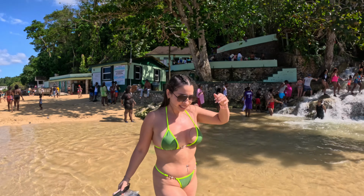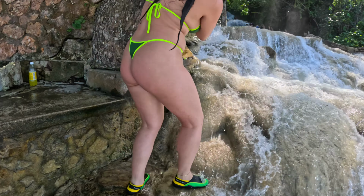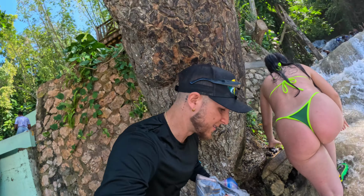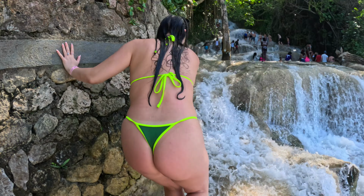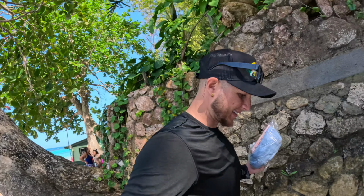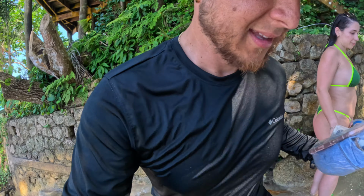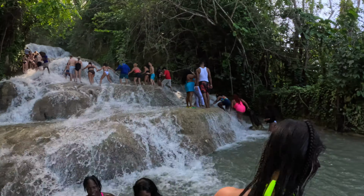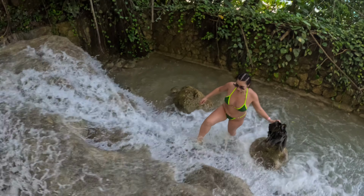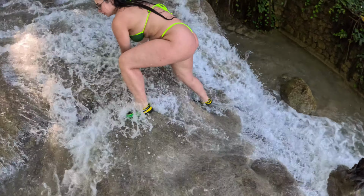You ready? Alright, baby, go. Going on the bridge, y'all. I need strain. All those hikes. So far, not too bad. Guys, see that chain of people up there. That's where we gotta go. Good job, baby.